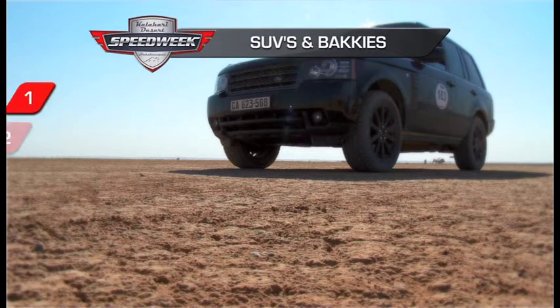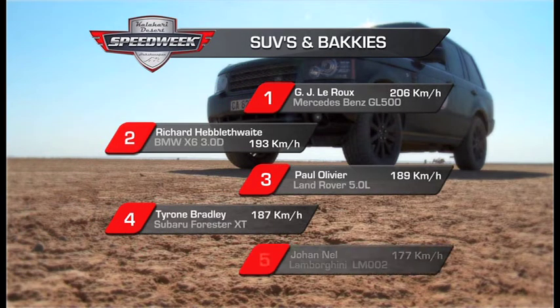So the final run gave him victory in his category, but his second and third run would have cleaned the podium completely. Hebblethwaite and Olivier took those slots though.